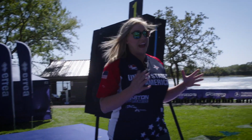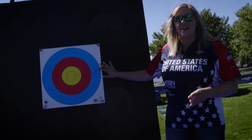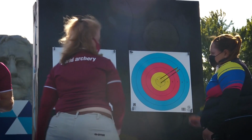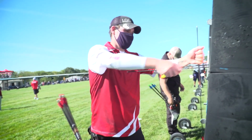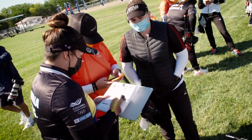So here we're actually at the targets, and this is where all the magic happens. As an archer, you never actually get to come down here because someone's actually there and they pull your arrows for you during the match. This is going to speed up that process and it's very different from when we qualify the rest of the week. During the week, we actually walk, pull, and score our own arrows. The competitors are doing the scorecards, and it takes a bit of time in between.